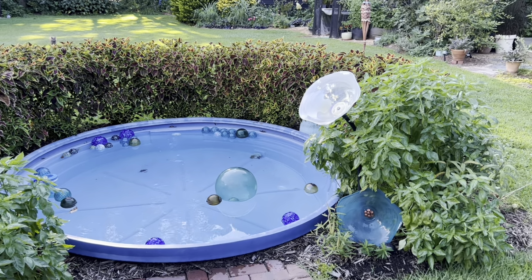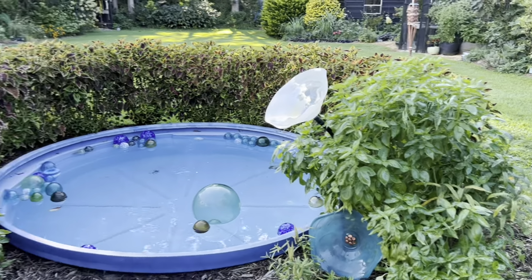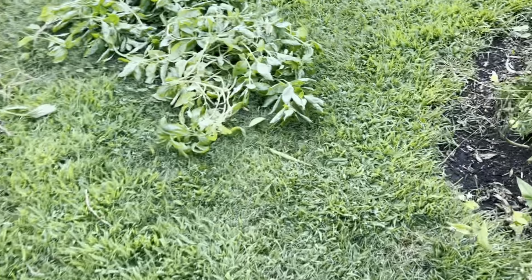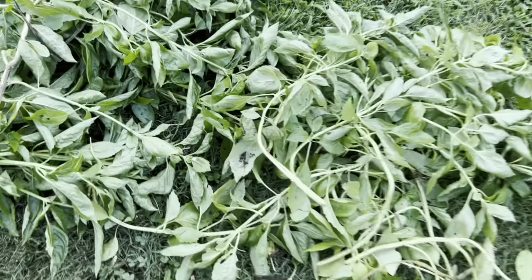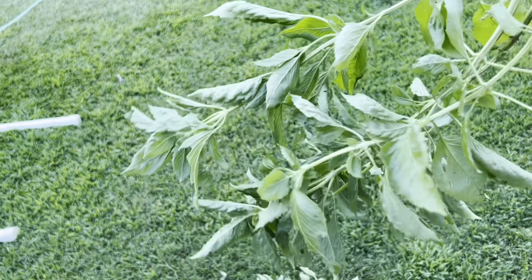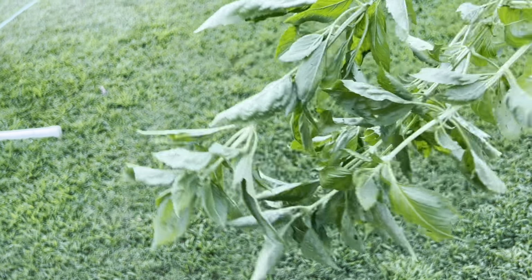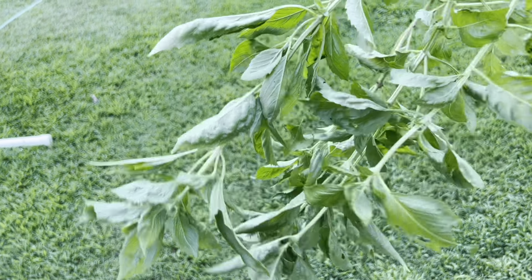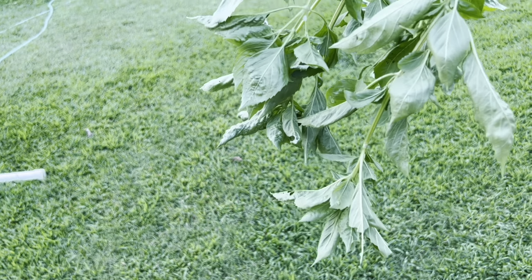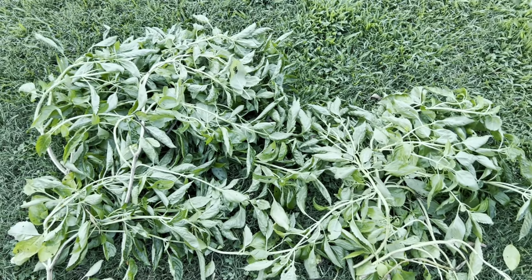I showed you all last week these epic basil plants. I just trimmed a huge amount off, and what I do with this basil is super simple. I literally just hang it upside down in my spare bathroom, in my bathtub, and let it dry for like 2 weeks, and then I put it in a coffee grinder and grind it up, and that's how I get my dry basil every single year. So all of this is destined for the bathroom.